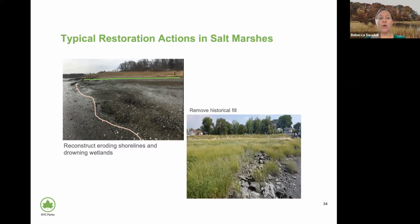And so we're working on a couple of projects particularly in the Alley Creek watershed, where we're trying to reconstruct a shoreline and place clean sand as a planting medium to allow the wetland to reach the elevations that it needs to be appropriate for plant survival. Similarly, we can translate this technique to the interior of the marsh to reduce drowning and help preserve habitat for salt marsh sparrows or obligate ground nesting birds.